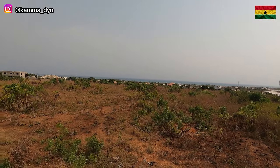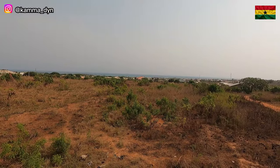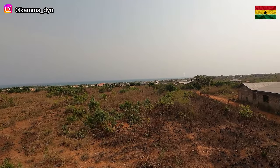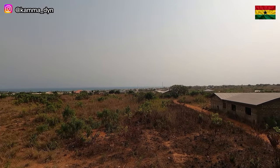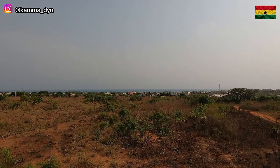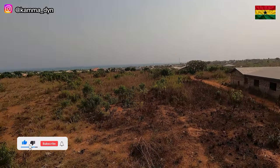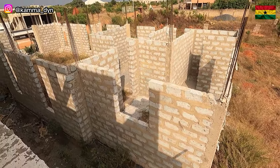But I don't know if you can see, that is the sea. You are viewing the sea right now. I'm sure you are hearing the waves and the breeze that is blowing. This is a sea view. This is the sea right there, New-Ningo. So people are actually building.